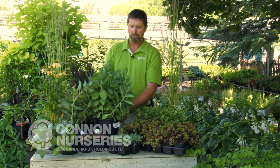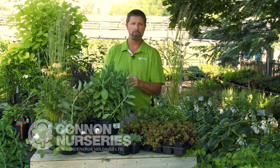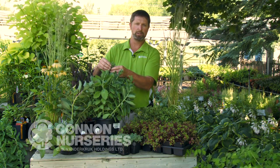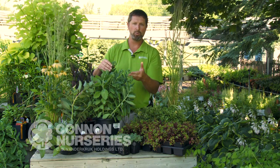One of the other advantages of sedum, especially the tall sedums that a lot of people don't think about, is once this flower head has finished, and so it blooms pink in the fall, and then it will dry, and it will almost as a dried flower, and it will last well into the winter time.